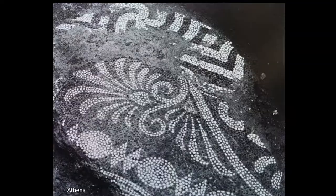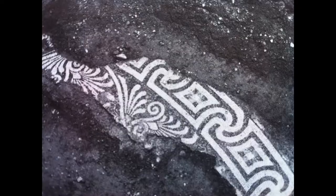After we have this, in modern Iraq. And this is particular because we have not a lot of pebbles, but we have the red mortar. It's like an opus signinum. I hope that you know. This is from Athens. Another one.